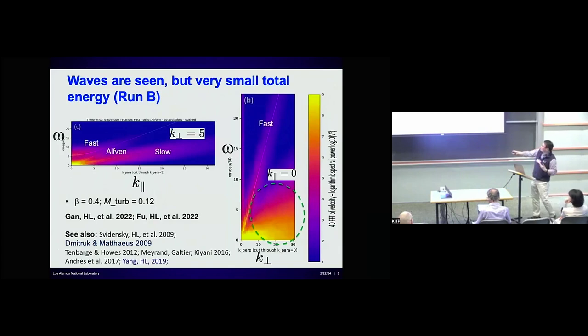then you recover the textbook solutions, the fast mode, Alfvén modes, and slow mode, except this gigantic region is filled with low frequency fluctuation. In this K perp plane, where you only get fast modes, you have all this energy that's not explained by eigenfunctions. And this kind of 4D FFT approach, we're not the first ones to do it. Some of the space community folks, and other communities, have been doing this for the past decade also.